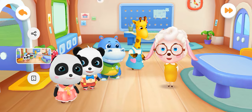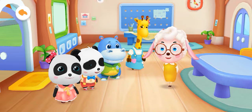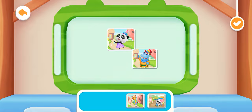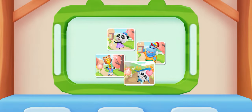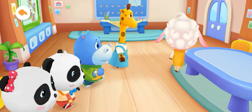Now that you've gotten to know each other, you're friends now. Now, let's decorate our classroom. Hang your favorite picture on the wall. Wow, nice pictures. The classroom looks beautiful now. It's snack time. Let's snack together.